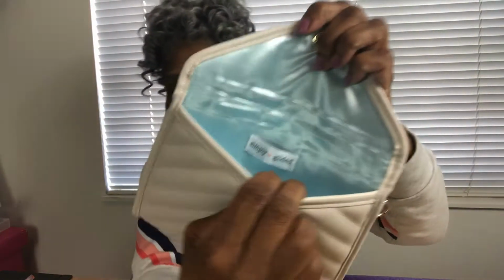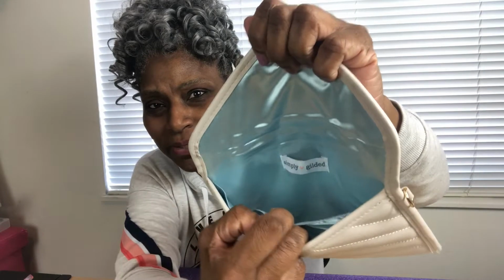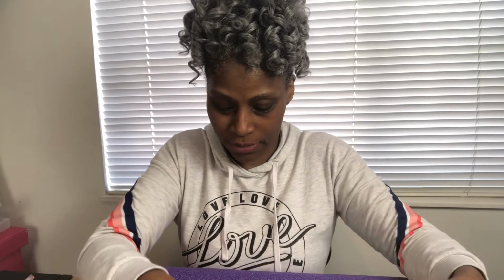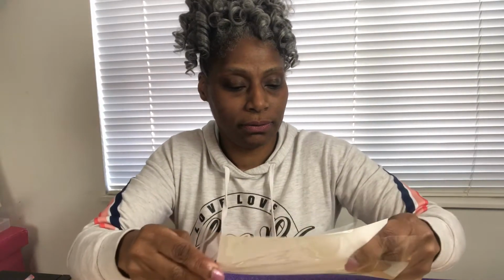Let's see what's on the inside. Ooh, even comes with the company name. It's pretty roomy in there too. Got two different places where you can put your items in there. It's pretty cool. This is nice. Nice little purse. Okay. And then we are going to look at the stickers. I love stickers. I love to plan. So look at the stickers first. Alrighty. Put that over there.